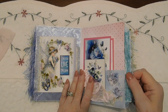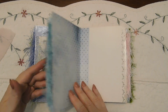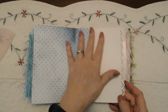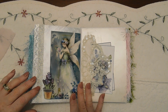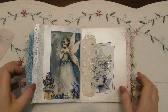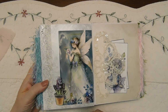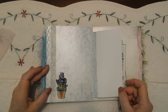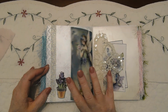All right, so then we have these aqua colored eyelash trim tags. Whoops. And you come over here and this opens so that you can have journaling space. But this closes so you can have privacy. And then this little girl that I made, she's a tall one. And she comes out from this plant and you can journal in here. I was going to put more pockets, but you need journaling space too.